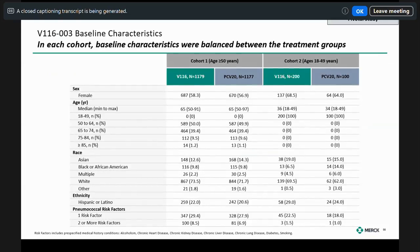In each cohort, baseline characteristics were balanced between the treatment groups. In Cohort 1, approximately 50% of the participants were 65 years of age and older. And though not shown, specifically in the US, there was focused enrollment on groups historically underrepresented in clinical studies. And in Cohort 1 in the US, approximately 18% of participants were Black or African American. Next slide.